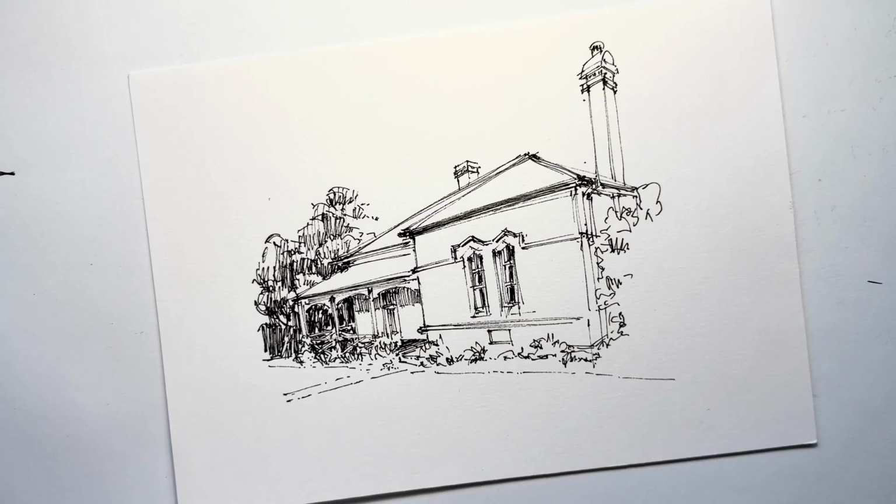Like me, do you love drawing houses? If you do, this video is going to give you 12 houses to draw, each with its own reference photo and a freehand ink demo of that photo being drawn for you then to have a go drawing yourself.